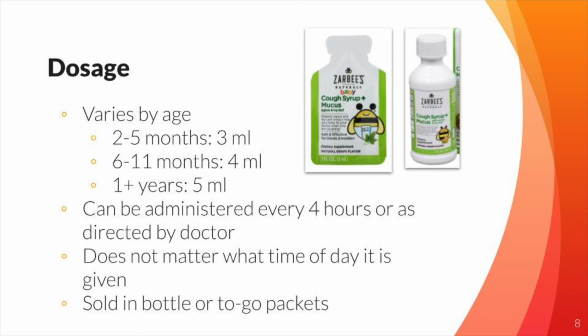And so the to-go packets, the medication with agave comes in 3 milliliter pouches, and then the cough syrup and mucus with honey comes in 5 milliliter packets, and that is because if your child is greater than 1 year old, they are able to receive honey. If they are less than 1 year of age, they are not able to receive honey, and so that is why it is also conveniently sold with agave.